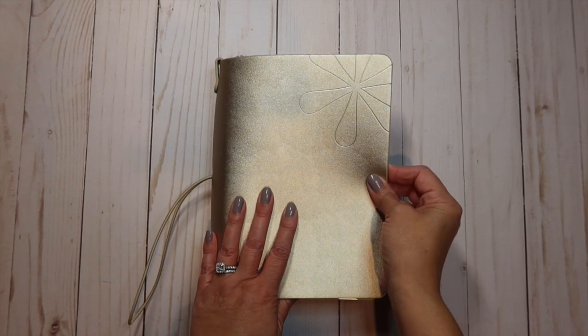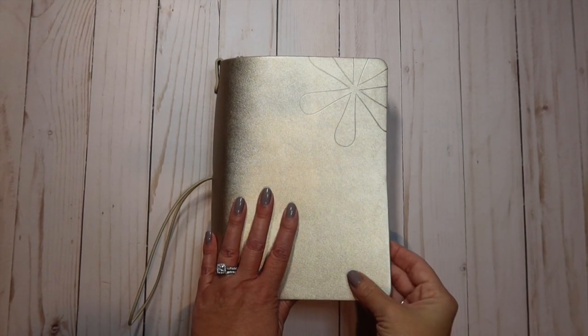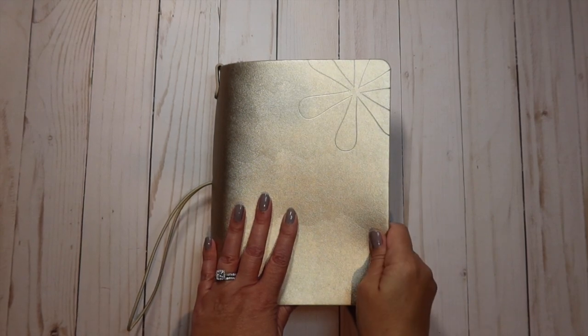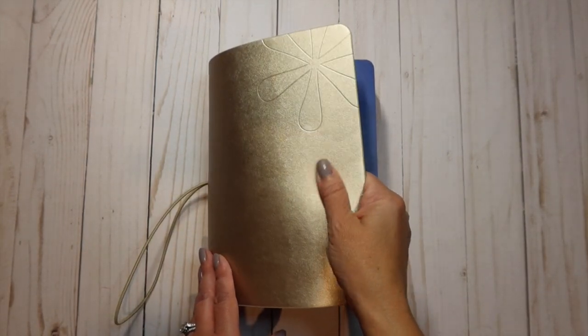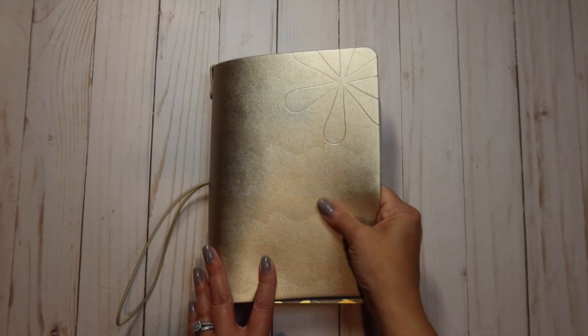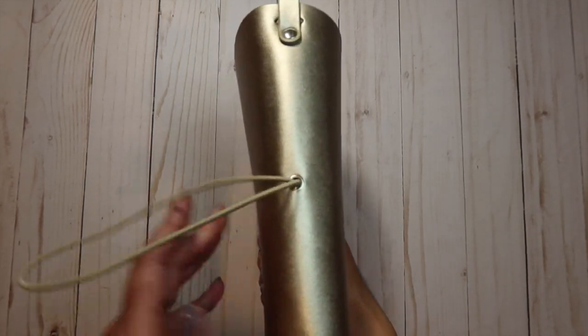And I must say, I have lots of other travelers' notebooks that are leather, and are really nice, and I have to say that this cover is very nice. It's extremely nice. It's super sturdy. The feel of it feels like real leather, in my opinion. And then the binding on it is extremely nice.